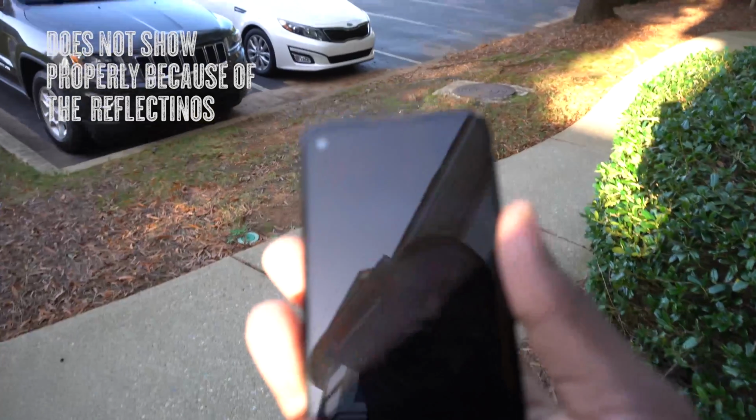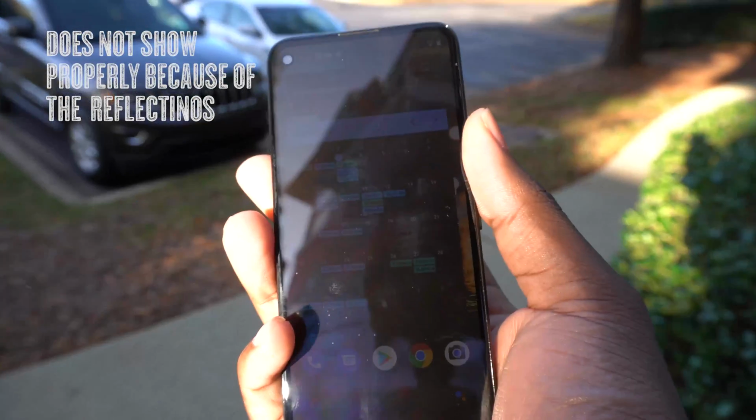Now, on to my biggest pet peeve. This is probably going to be the weirdest thing, but it's my biggest pet peeve about this phone. And that is the fact that the brightness of this phone adjusts in the most wonky way I have seen before. Now hear me out. When I say it adjusts in the most wonky way, I mean I take this phone out of my pocket and immediately it hits sunlight or immediately it sees some form of light. You know how you just switch on a light in your room and it goes from off to on?